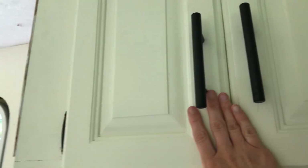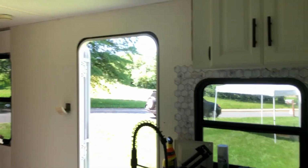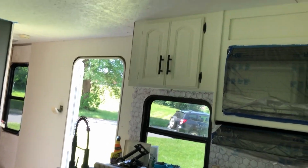So yeah, really happy with this cream color. Again, I need to do a second coat. Shout out to Anthony's mom for coming over one day last week. We just spent the whole day painting. We had a great time.